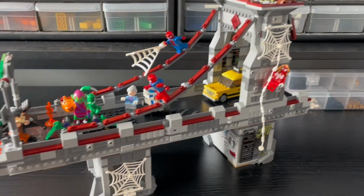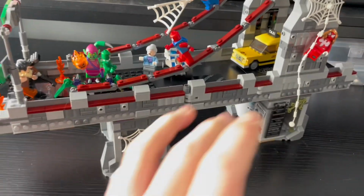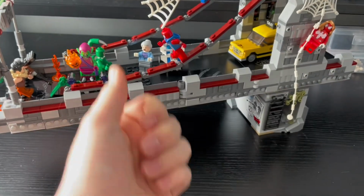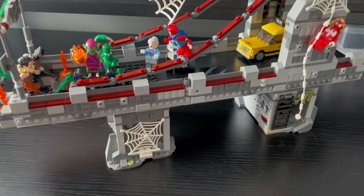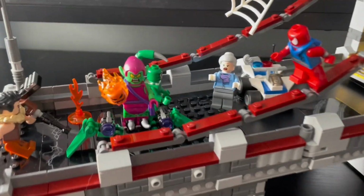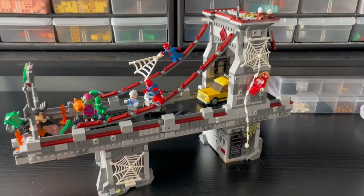But wow. Is this just incredible? It is my second favorite LEGO set, I think, ever. Number one's the Daily Bugle, then it's this, then maybe the Sanctum Sanctorum, and then the 2020 Avengers Tower. But wow, look at this. It's just incredible. So let's take a look at these little details.